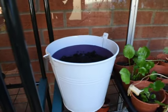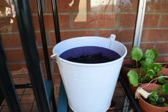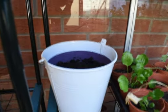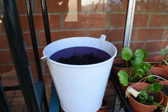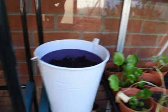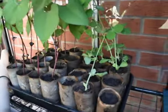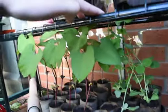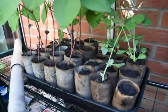I have a bucket here with some compost and some seeds in. I can't remember what seeds I put in there, so I'm waiting for them to come out and find out. Lesson to be learned, folks, always label everything. Around here behind me I have some peas and beans, and they've obviously got very big, so they're on the list of things to plant out this afternoon.